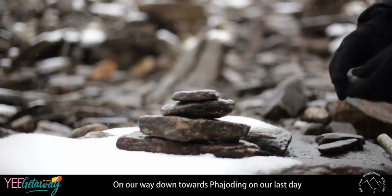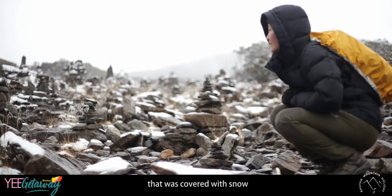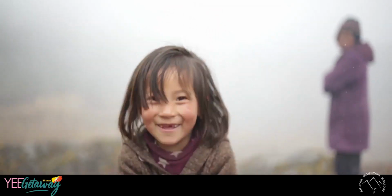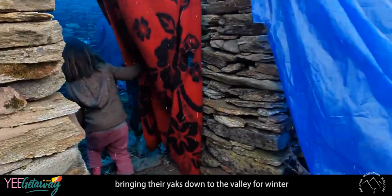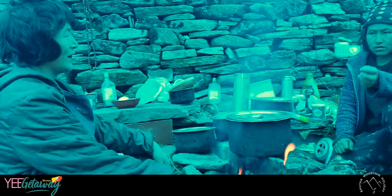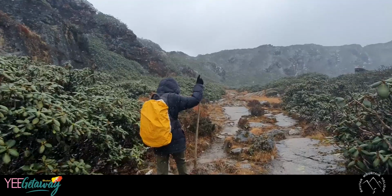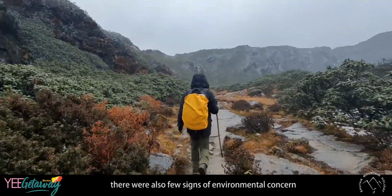On our way down towards Pajuding on our last day, we came across more beautiful ridges that were covered with snow, and a beautiful family of Highlanders bringing their yaks down towards the valley for winter. But amongst all these gorgeous sights, there were also a few signs of environmental concern.